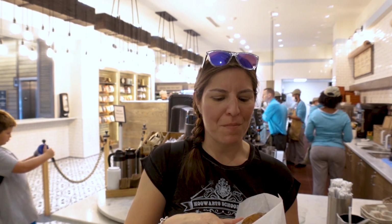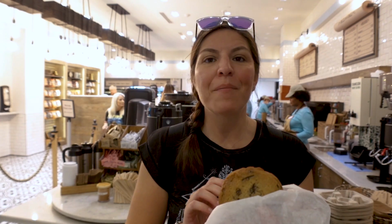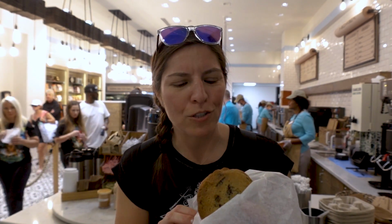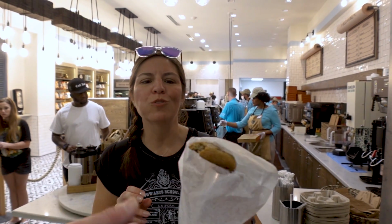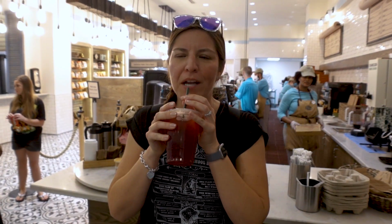We have not had breakfast or lunch yet, and it's almost 3 o'clock. So I had to get one of my favorite chocolate chip cookies at the New Dutch Trading Company. I'm gonna tell you, these cookies are some of the best cookies, especially the chocolate chip. Oh my gosh, I'm so hungry, but just a little snack break.